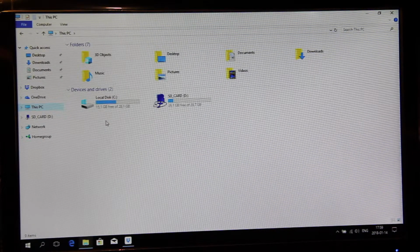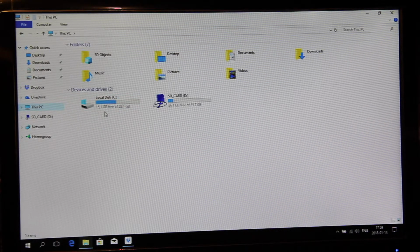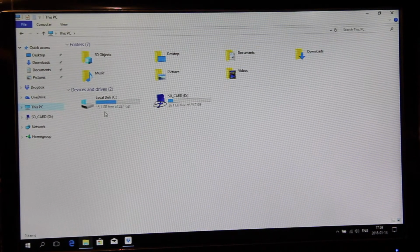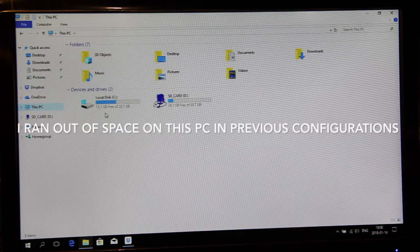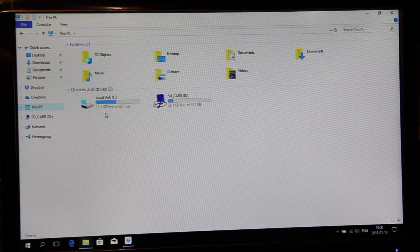Now the worry I have is actually that the free space on the C drive will be so small that the Windows Update stops working. It actually needs some space to cache download files before installing them, and sometimes the updates are quite large. So, I just have to go with the flow here and keep my fingers crossed and hope for the best that that will not happen.